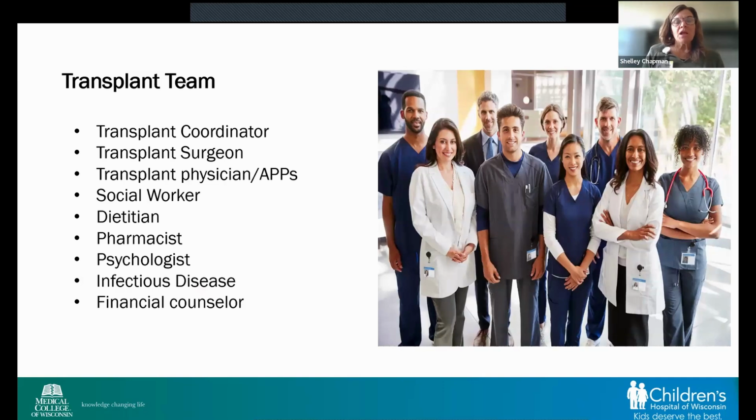So the transplant team is a multidisciplinary team that you will be meeting during this evaluation process. There are a lot of people that you will meet during the evaluation. I'm going to begin with the transplant coordinator, who I like to refer to as your quarterback and your go-to person, the person that is going to get you through this whole process. The coordinator is the person who really is going to see you through this process from beginning to end, and the person you go to for any questions related to transplantation. If they don't know the answer to your question, they're going to find it. And this is your person that you go to with anything, any questions you have related to this process.